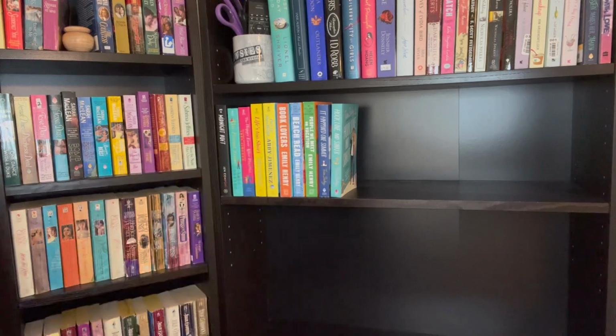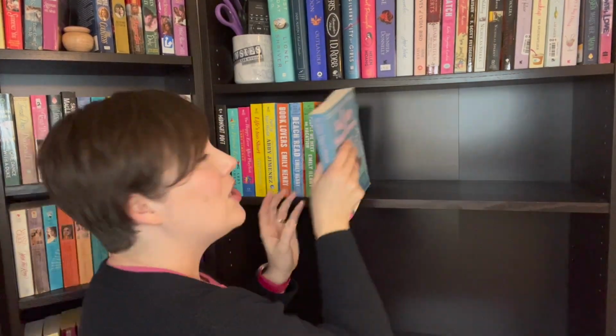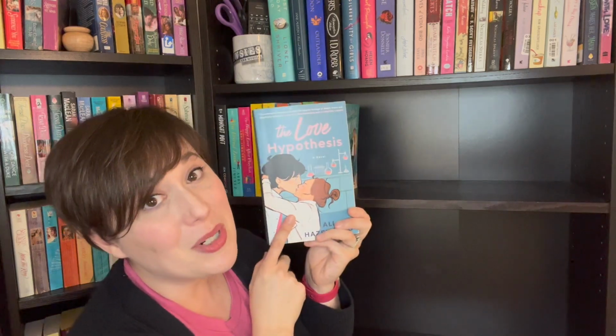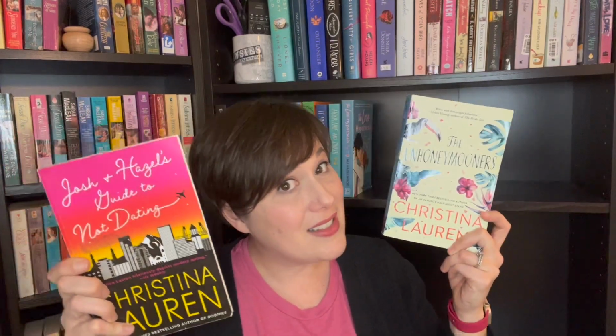Going along with super popular, super hyped romances, I'm gonna go for The Love Hypothesis. I haven't read this yet. I'm dying to do so. Just grabbed this for $1 at a library book sale. I now own two Christina Lauren. Read and loved this one. Looking forward to this one, putting these together on my shelves.